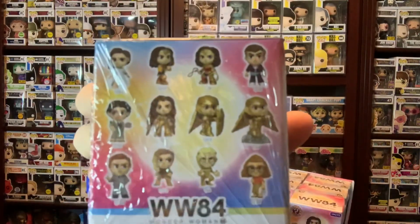So this box was not touched. So the order that it's in is actually the order that, it wasn't mixed up or anything. So I'm going to go in order if you're following along on the left-hand side. Now, these are not exclusives to Target. These are just the common set. So we do have the entire case. So I'm going to start with, if you're looking at it in the store, I'm going to start on the left-hand side and go back, right-hand side and go back.